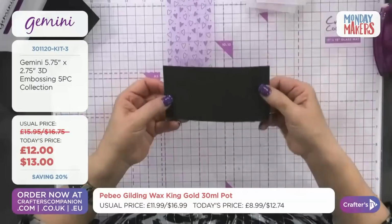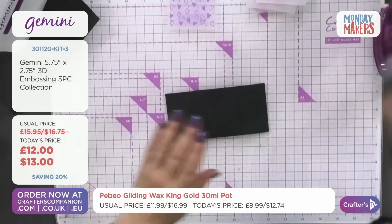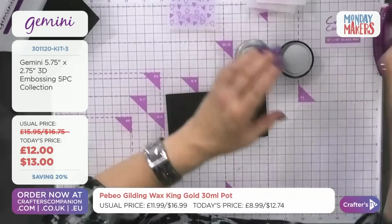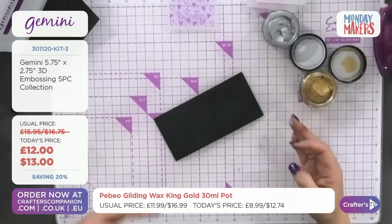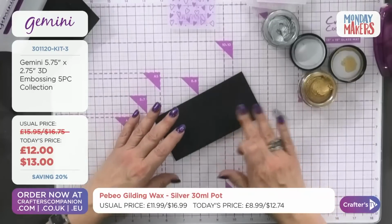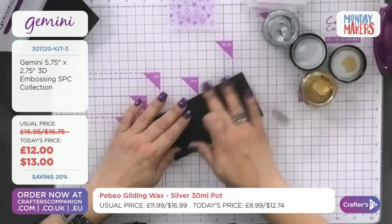So again, at the moment, you can see a little bit of the pattern, but look what happens when you bring in a spot of gilding wax. And I'm going to bring in one of the silvers and one of the golds so that you can see this. Again, you're going to take a little, and when I say a little bit, I always like to go in with the less. I know Leanne loves to go for that full embossing feature with the Pebeo gilding wax, and you just literally run it across.